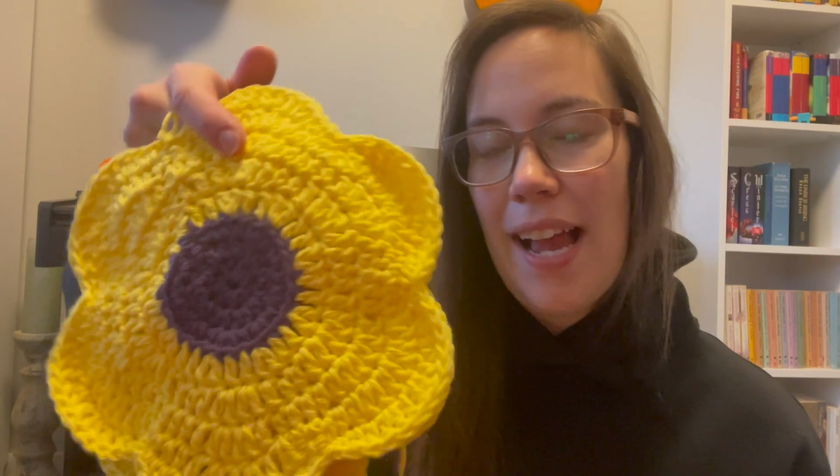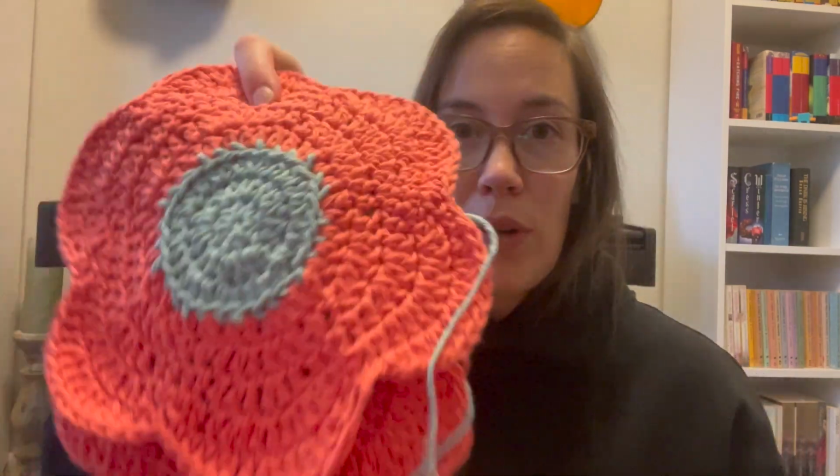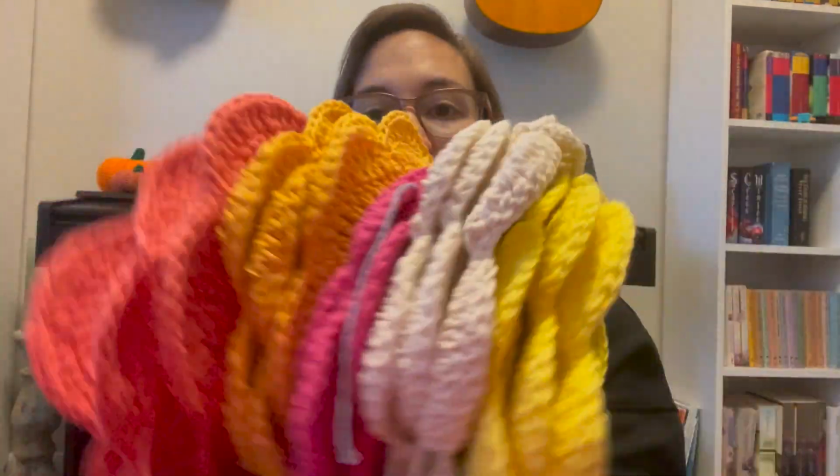So I have a bunch of different colors. I'm hoping to do a couple more colors, but I'm very happy with what I have. So if this is what my dad takes, I'm thrilled with that. So, and there's 3 of each color. So look at that. The colors make me very, very happy.